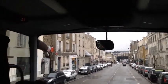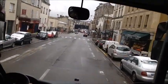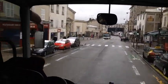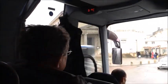Taking a tour from Montparnasse to Chartres. It's about 10 minutes if you take the direct train. There's a direct train which goes very fast to Montparnasse station in Paris, in less than 15 minutes.